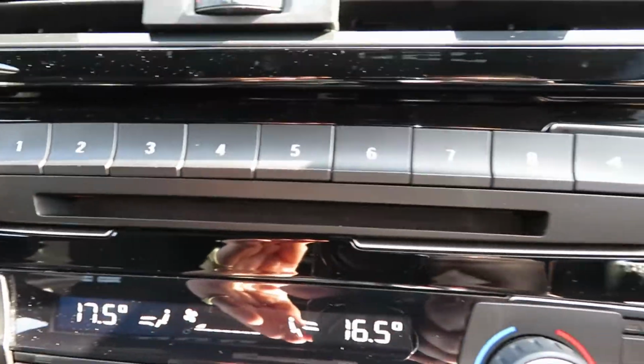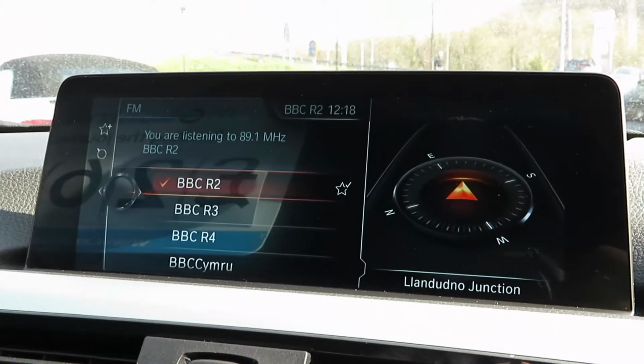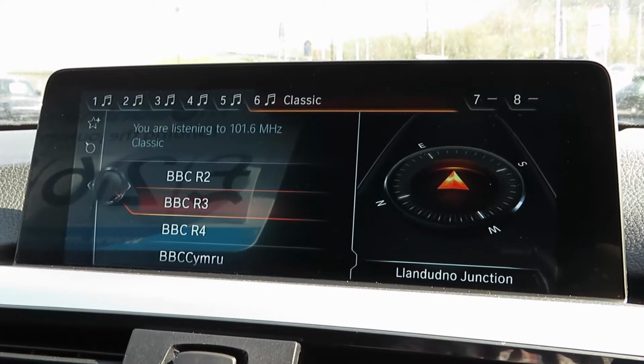Different preset stations. Isn't too much to ask.